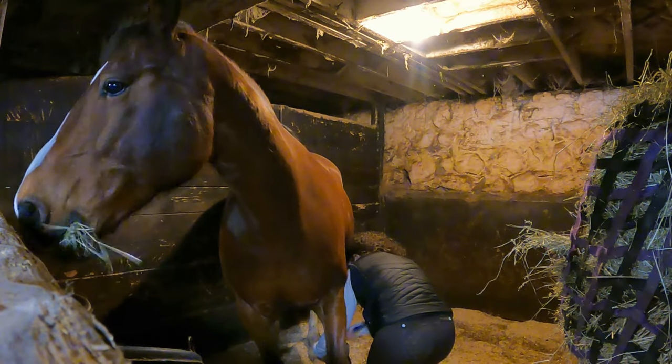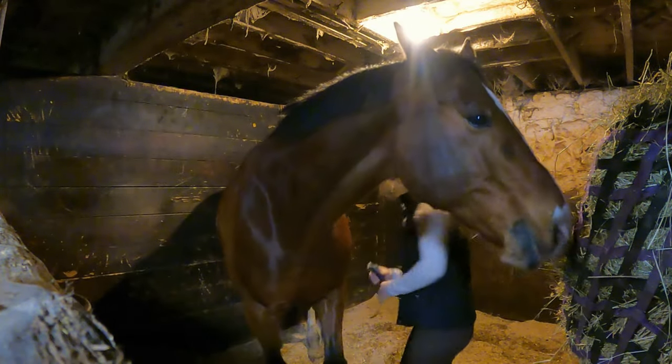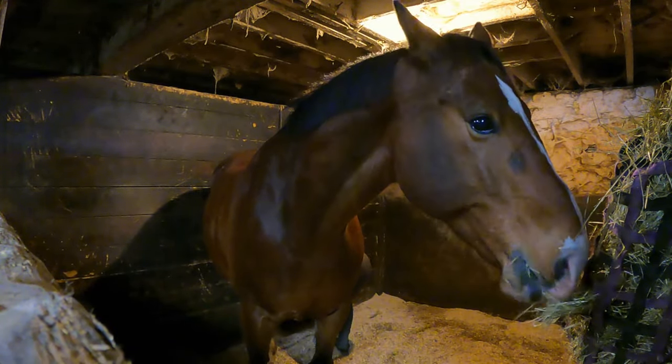So Filo was in a lesson earlier today, so he's pretty clean, so I'm just giving him a quick hard brush down and picking at his feet, making sure there's not any rocks or dirt in there.